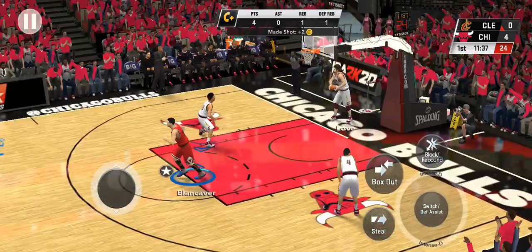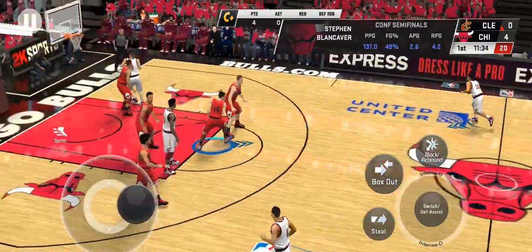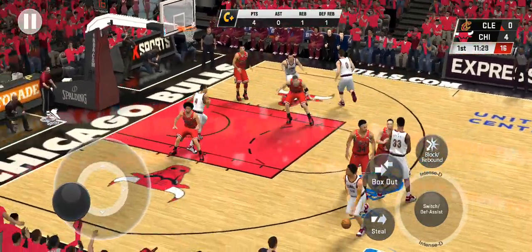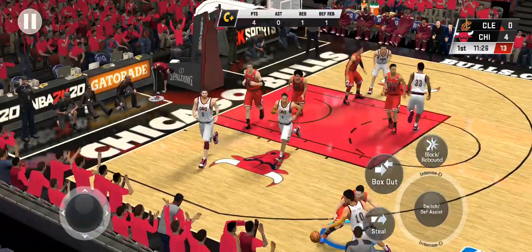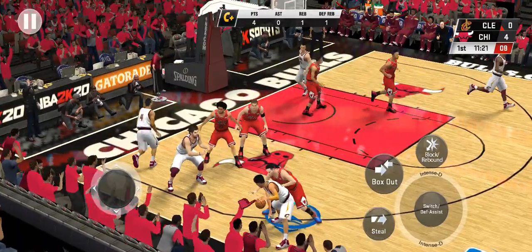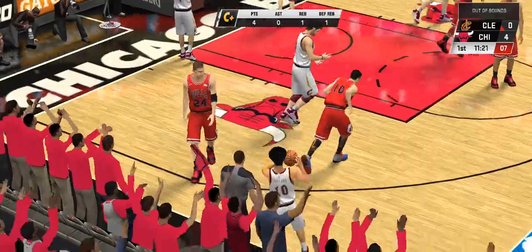Don't take your eyes off of him because he can make plays from multiple spots on the floor. Put the isolated cam on. Here's the screen. And out of bounds as the Bulls gain possession.